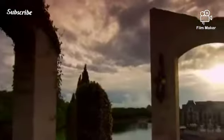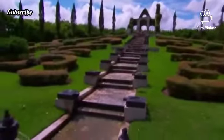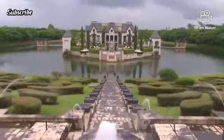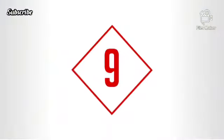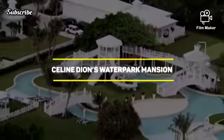The 3-story house, which is at the center of the property, has 8 bedrooms and 8 bathrooms. The building is not as big as other buildings on our list, but the outdoor space definitely makes up for it. Number 9. Celine Dion's Water Park Mansion.